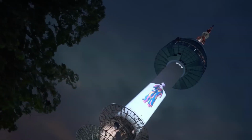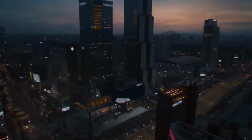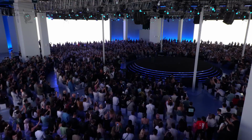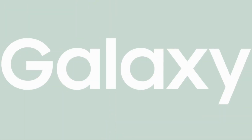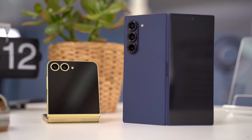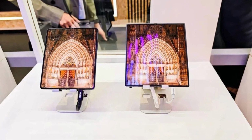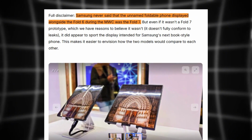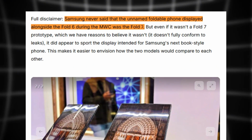Samsung is expected to unveil the Galaxy Z Fold 7 this summer, likely in July, alongside the Galaxy Z Flip 7. Additionally, rumors suggest the company is developing a trifold device anticipated for release in 2025. Samsung may have subtly confirmed these rumors by showcasing a new display designed for its upcoming book-style foldable. At MWC, an unnamed foldable was displayed alongside the Galaxy Z Fold 6.